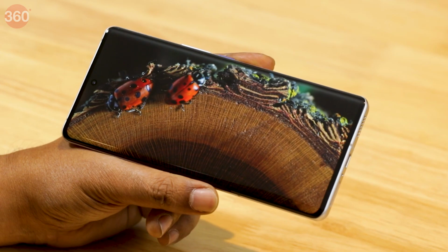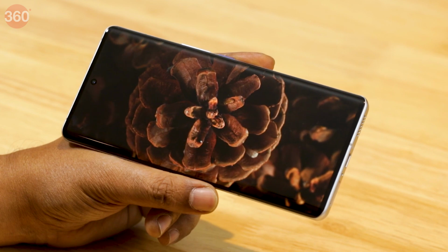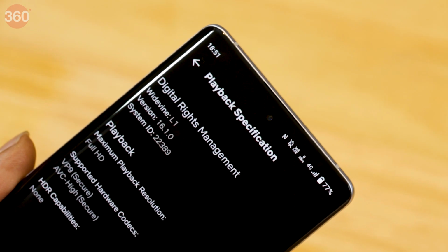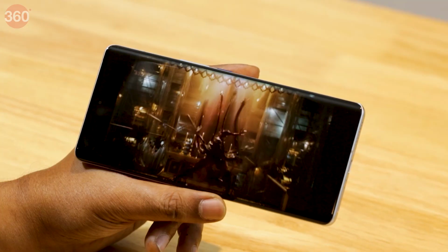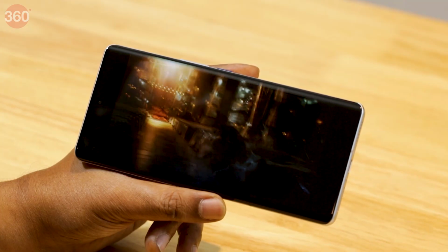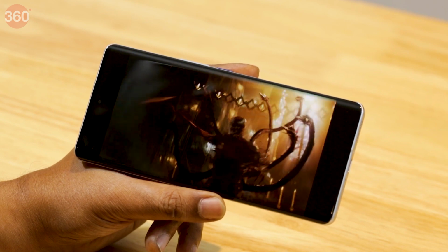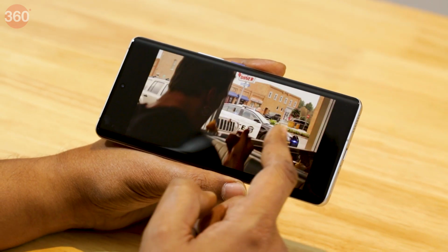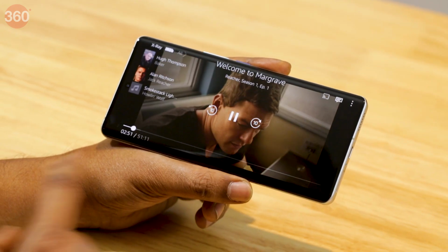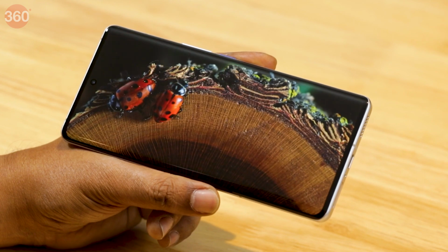The iQoo 9 Pro's panel is capable of 10-bit color reproduction, supports HDR10+, and has a Widevine L1 DRM certification for HD video streaming. However, HDR did not work in streaming apps such as Netflix on our review unit. Standard content looked sharp and showcased deep blacks. Amazon Prime Video for some reason only played video at blurry SD quality. YouTube was the only app that managed to showcase HDR content.